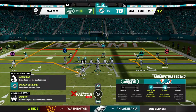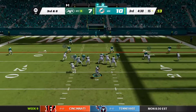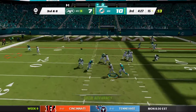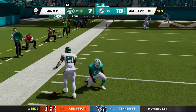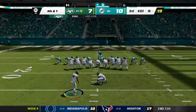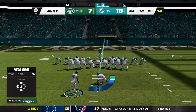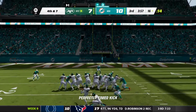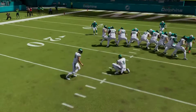The Dolphins bring on an extra defensive back on 3rd down. Carr. This pass out wide to Hall. And he is going to lose yardage here. This will wind up a loss on the play. And that's going to bring up a 4th down. Zerline's kick is up and through, and that will knot us up at 10.